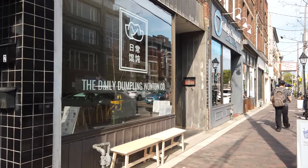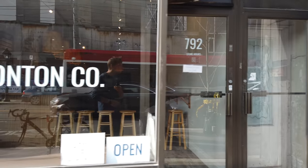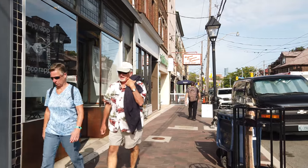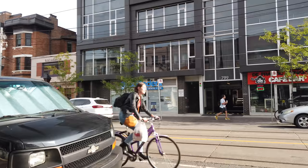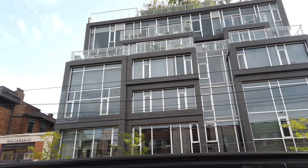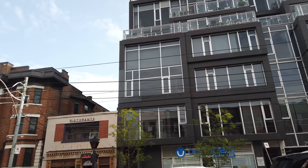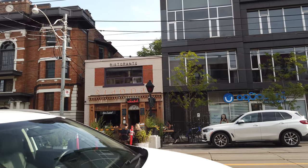The Daily Dumpling Wonton Company. There's not too much in the way of newer mid-rise developments in this area, but there's one of them. Looks like a loft-style building. And there is Bar Isabel. I have been there. That's a well-known tapas-style restaurant.